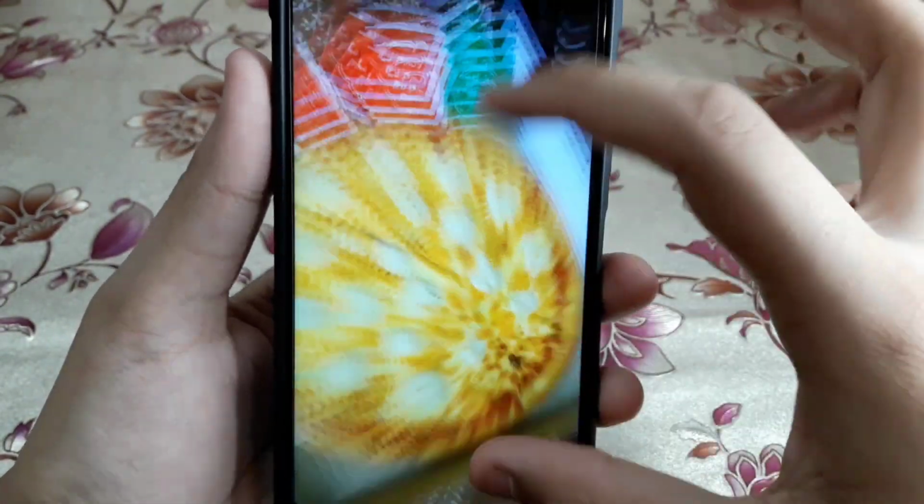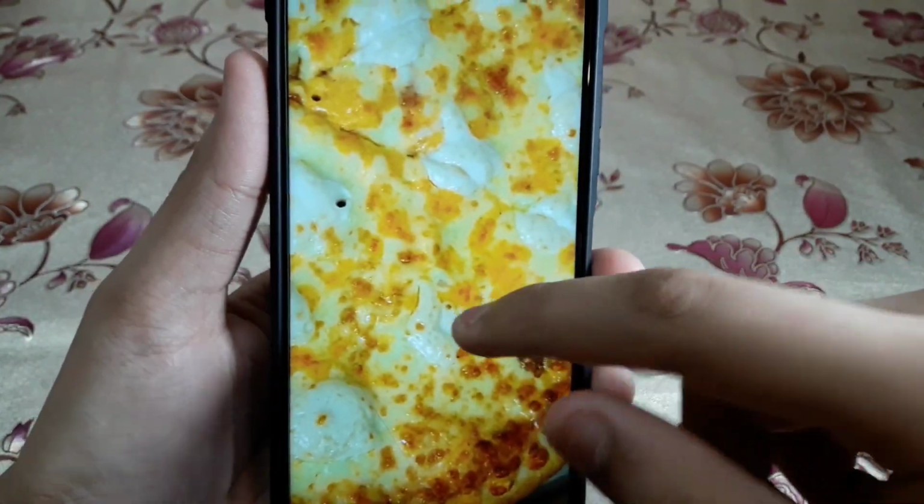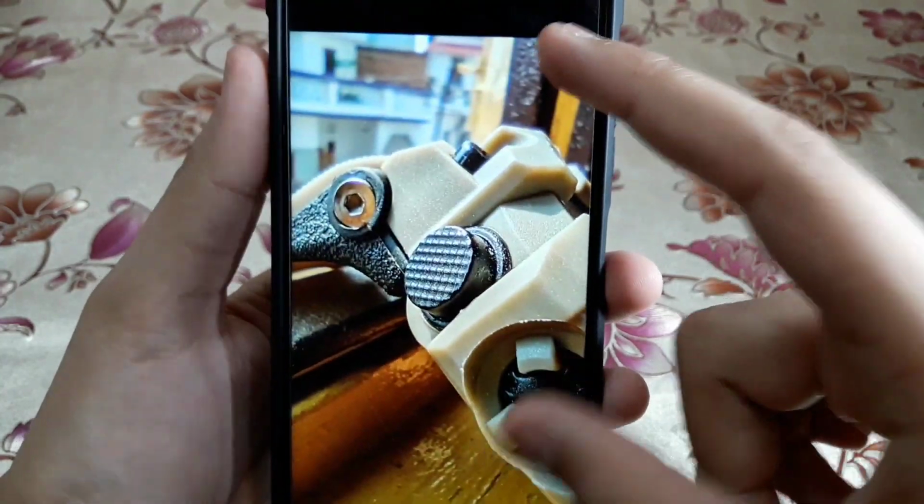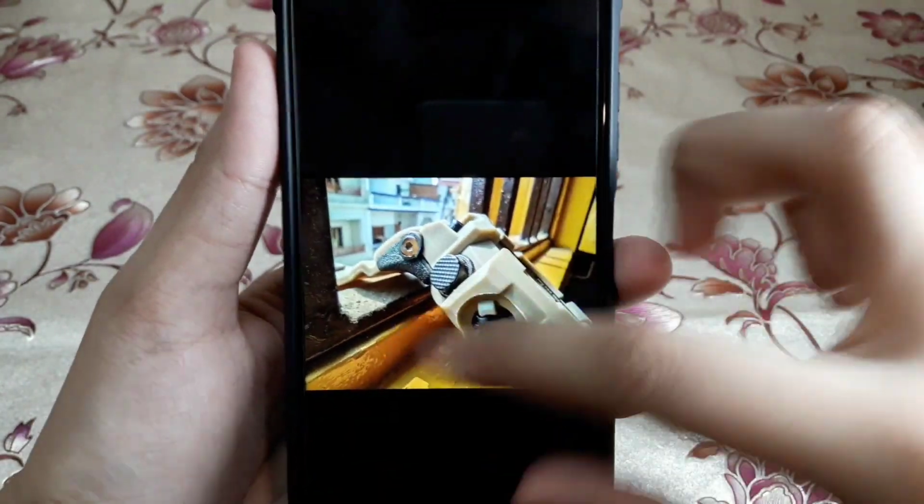Now this is also one photo from the Gcam. Look at the quality, you can see every detail of the pizza. So that's how good the photos are. We have taken a lot of selfies as well. These are the macro shots you can see. Really awesome.